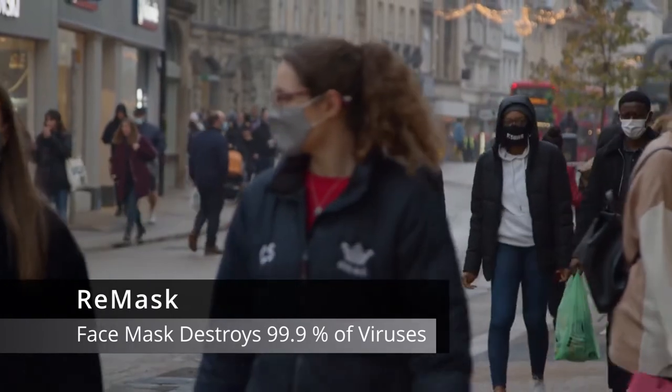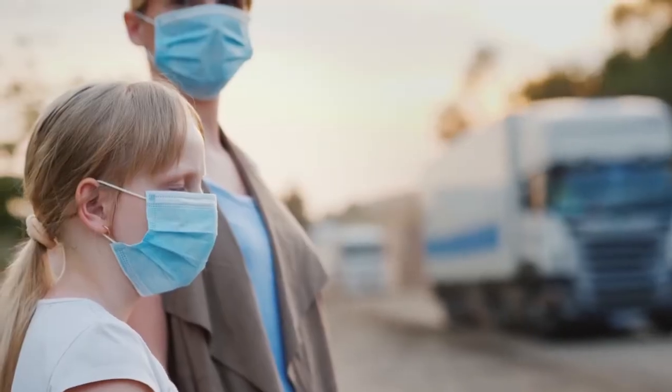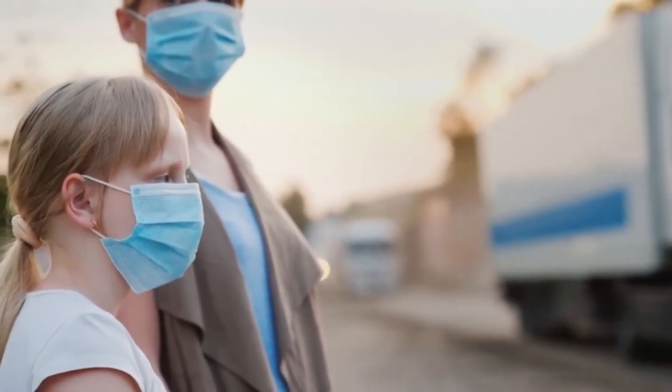Today, a face mask is more than just a means of protection. It is a mandatory security measure. In the countries where serious restrictive measures have been taken in response to the pandemic, wearing a mask in public is required by law.